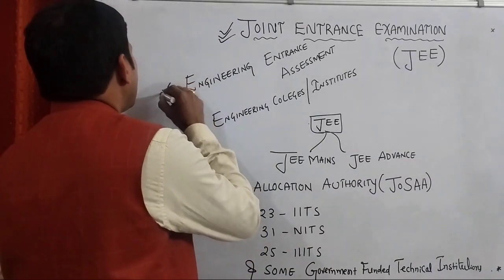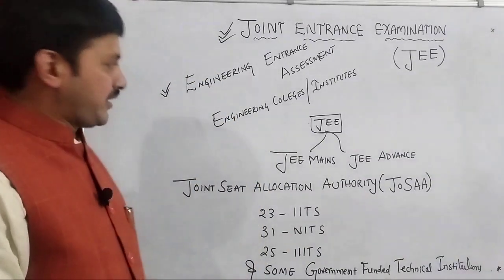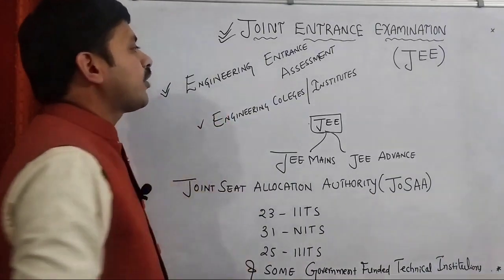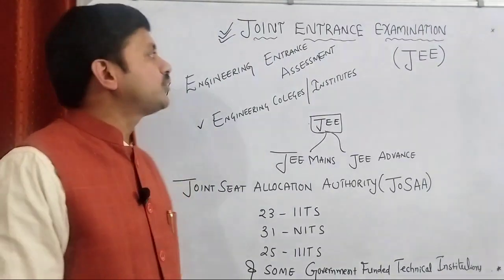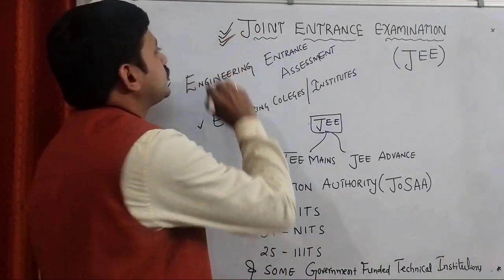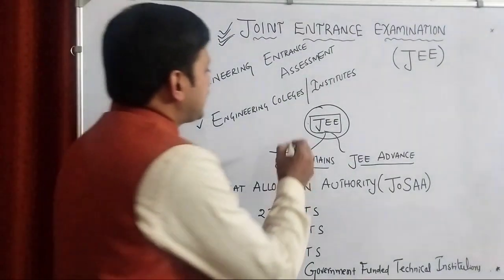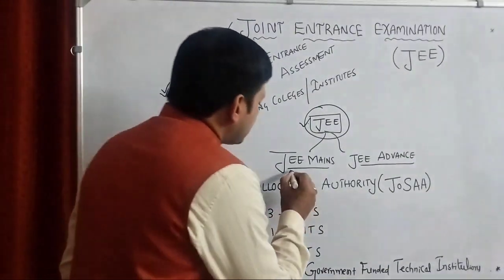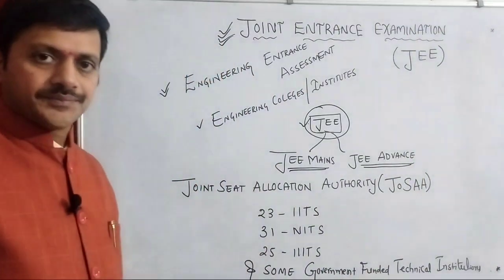This examination is useful for engineering entrance assessment. In order to get admission in engineering colleges or highly reputed institutes, the students need to clear this joint entrance examination. This examination is divided into two portions. First one is JEE Mains, second one is JEE Advanced.